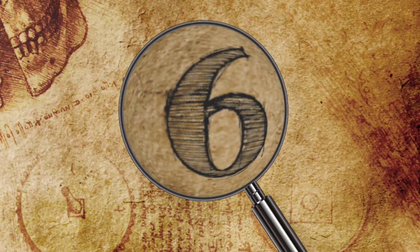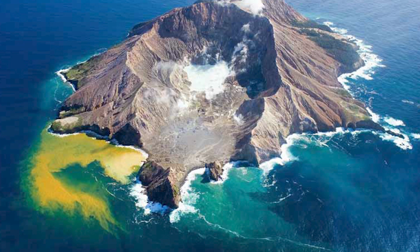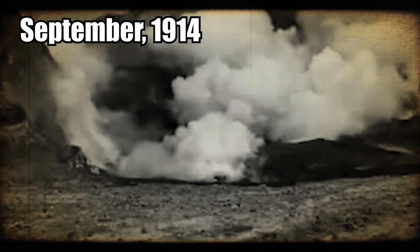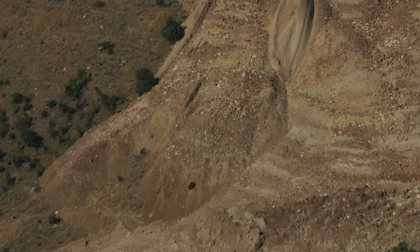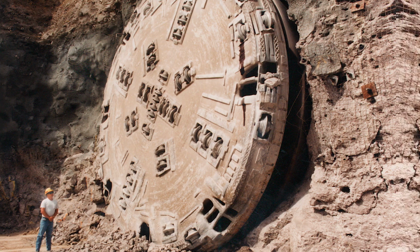Number 6. White Island Mining Disaster. Whakaari, also known as White Island, is New Zealand's most active volcano. It's located roughly 30 miles off the east coast of the country's North Island. In September 1914, part of the volcano's crater wall collapsed, triggering a landslide that sent mud and rock gushing into the lake below. All 11 sulfur miners on the island at the time were buried alive in the disaster.